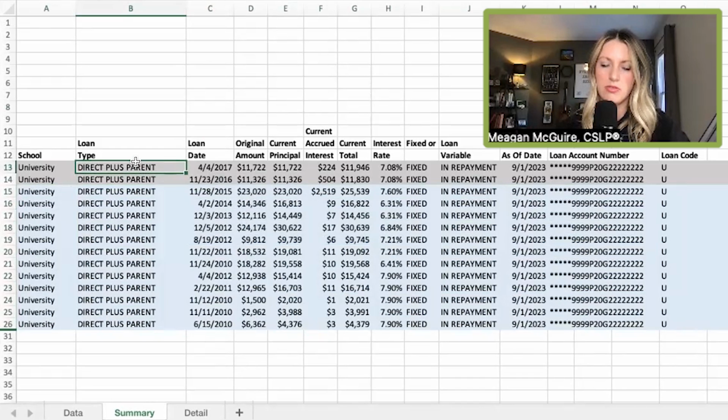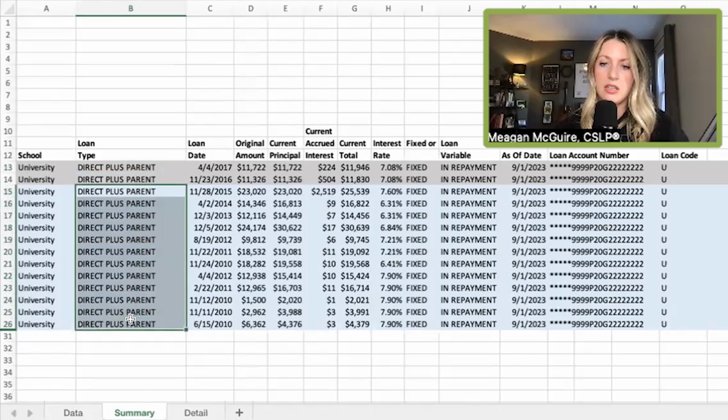I know that sounds a little confusing, but it can be. But consolidate the majority online. It'll pull all that data for you, where you don't have to go and gather all this information. Send it to maybe the current servicer. So if you're currently at Nelnet, go ahead and just consolidate the majority of the loans at Nelnet.